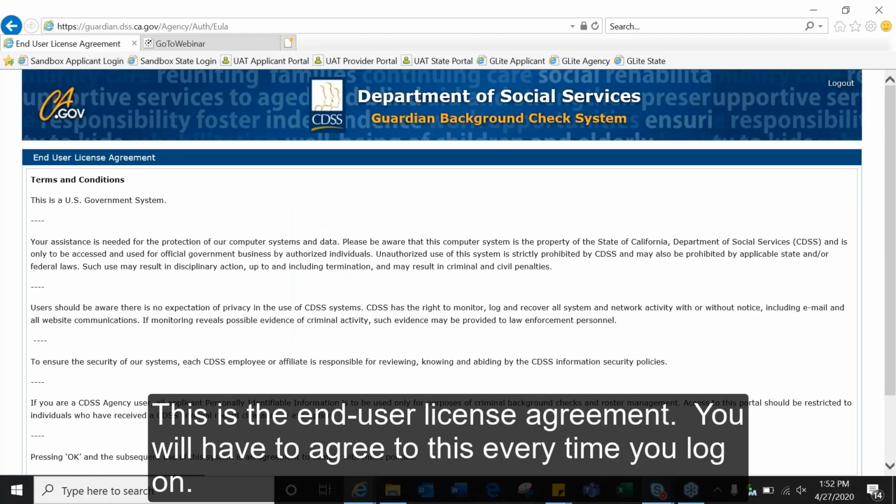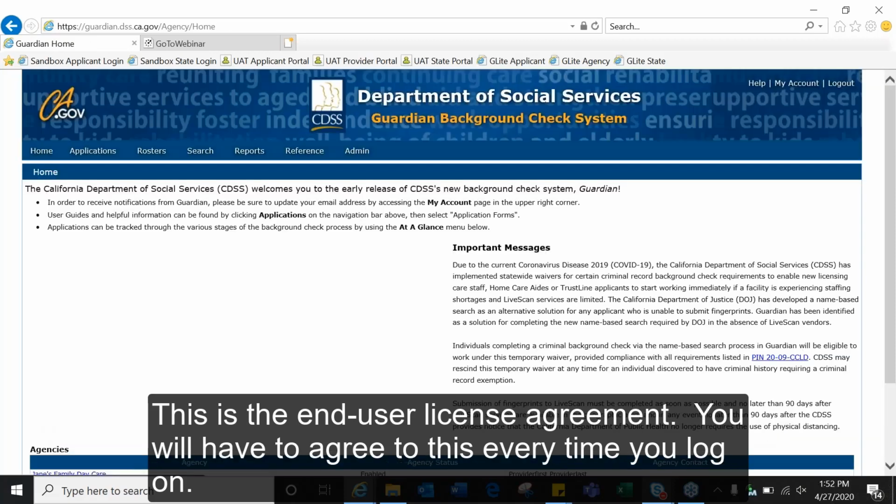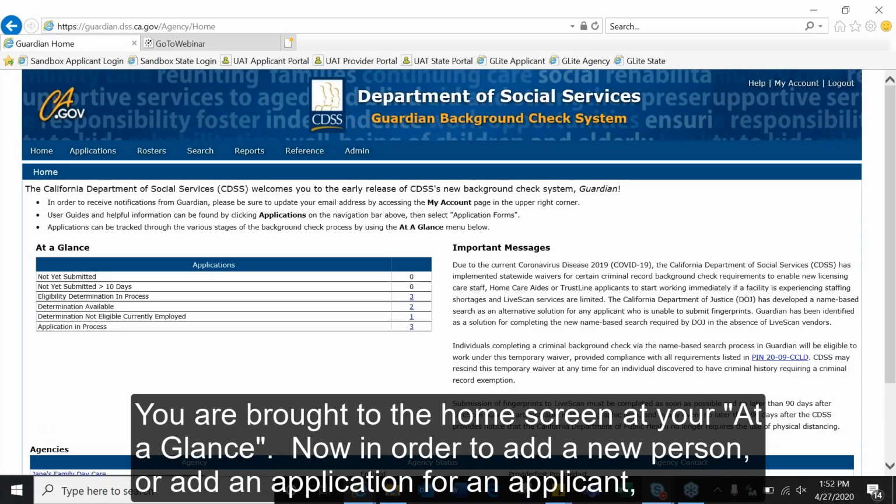This is the end user license agreement. You will have to agree to this every time you log on. You are now brought to the home screen and you're at a glance.